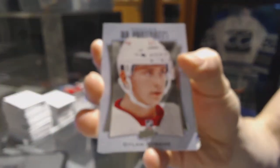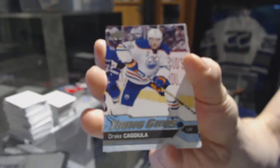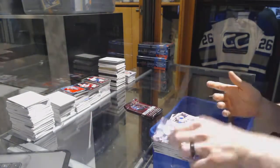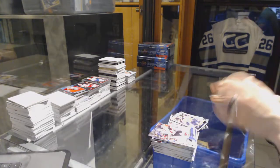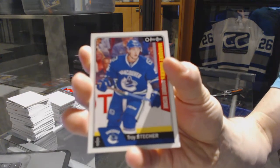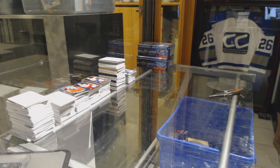Portraits for the Arizona Coyotes, Dylan Strome. Young Guns for the Edmonton Oilers, Drake Caggiula. And we've got an OPC update for the Predators, P.K. Subban. And an OPC rookie for the Vancouver Canucks, Troy Stecher. All right, now on to these two 16-17 Series 1 tins.